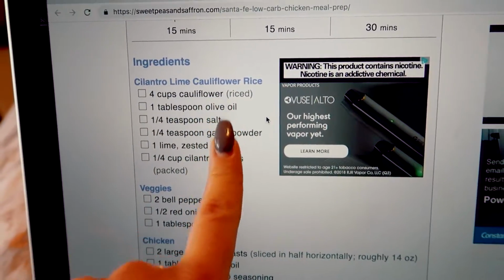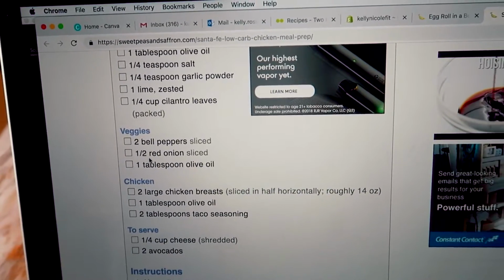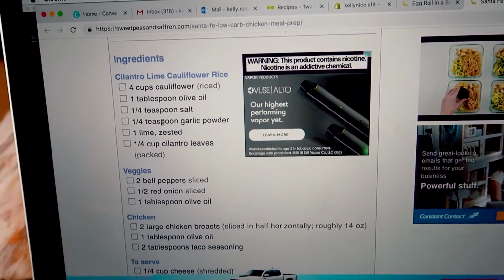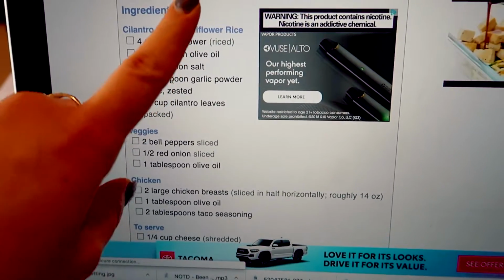So this one uses cauliflower rice. It's cilantro lime cauliflower rice, chicken, veggies, etc. So I'm actually not going to use cauliflower rice. I'm going to use regular rice because I don't want 2 low carb meals for this week. I want 1, not 2. So I'm going to change that to regular rice.